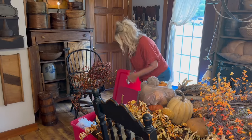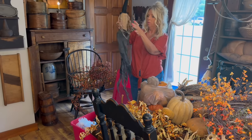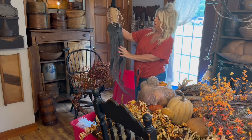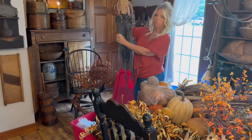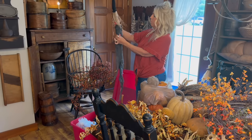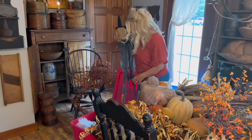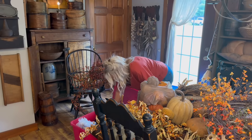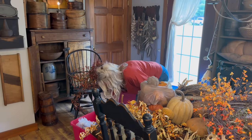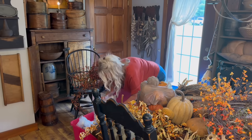Now this, oh, this is my little witch. My little grandson Cooper loves this little witch. I usually hang her on the corner of one of my old chairs. I like her. She's just made with some cheesecloth and a little stuffed body. Very simple. I actually made him one just like her so that he would have one too. Looks like I've got a leftover wig from Halloween last year. Just more pumpkins.